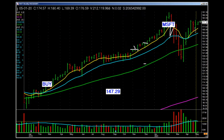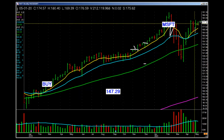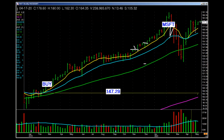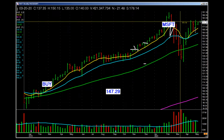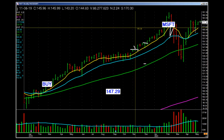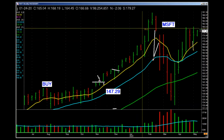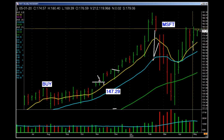It closed up on a pickup in volume. In a kind of a rough week, this stock held in there. It closed up last week, maybe not much, but it closed up on a pickup in volume. And you can see these relatively clean tops going right across here.